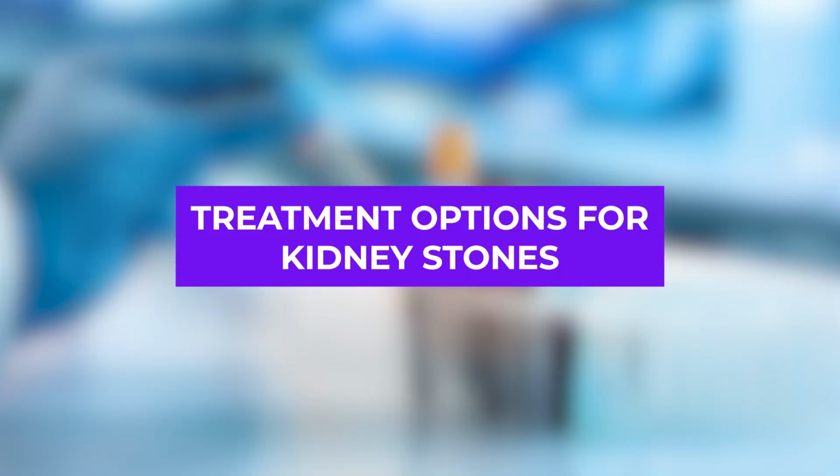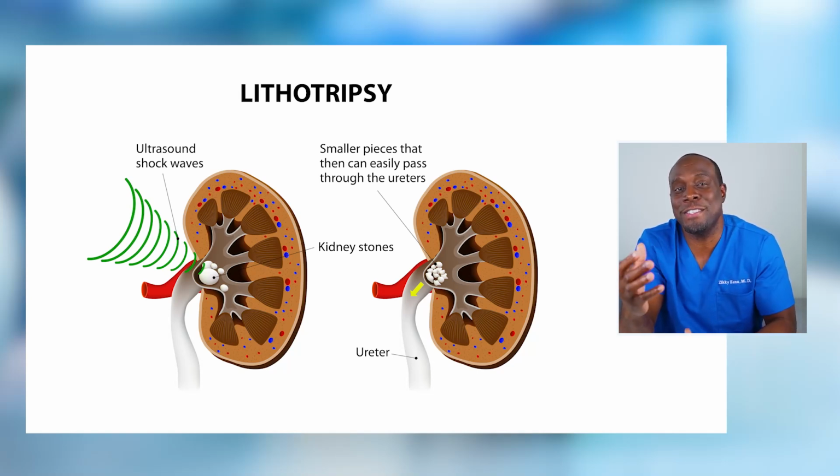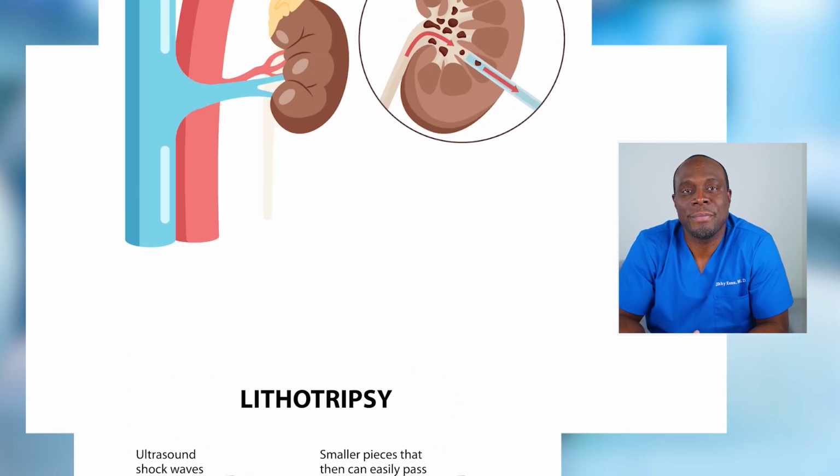Let's talk about treatment options for kidney stones. Small stones may pass on their own with plenty of fluids and pain management with medications, but larger stones may require medical intervention. Treatment options include medications to help make the stones smaller and potentially pass on their own, and then less invasive procedures like shockwave lithotripsy, which is basically a fancy name for a procedure where high energy sound waves are used to break up big stones and make them smaller and potentially pass on their own.